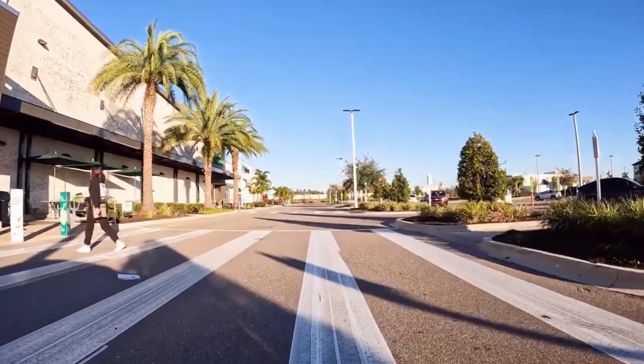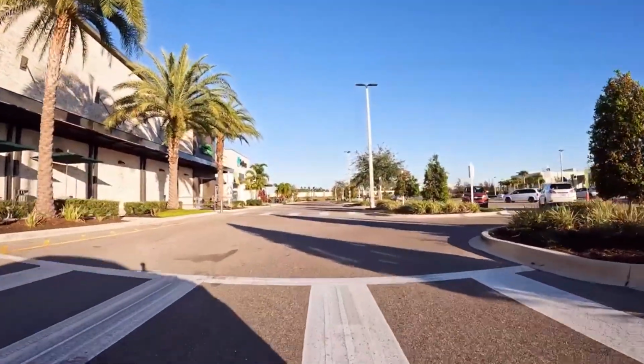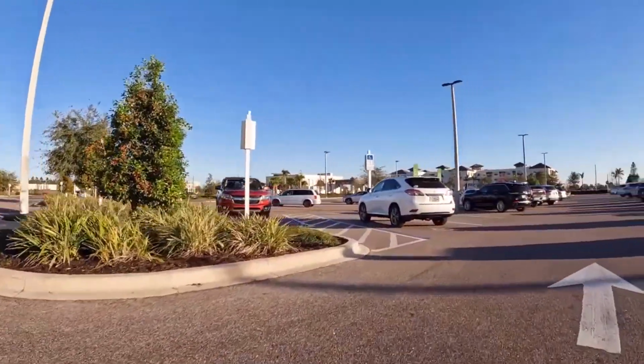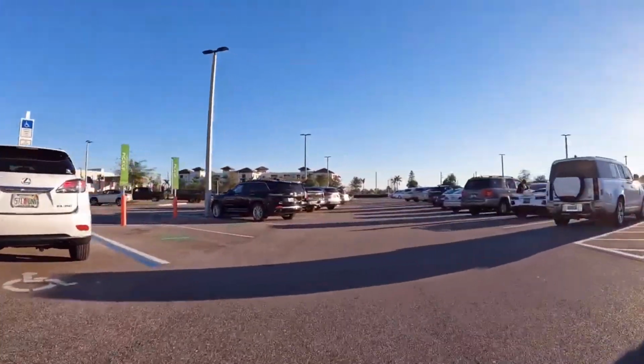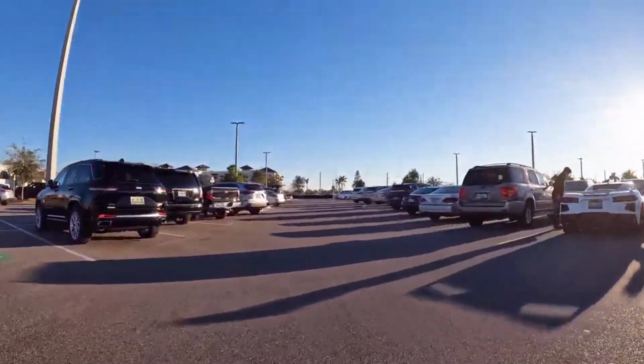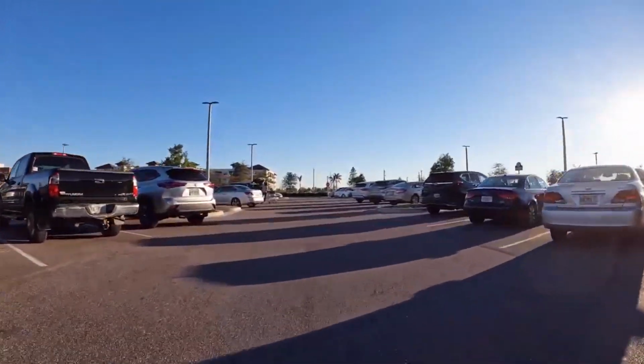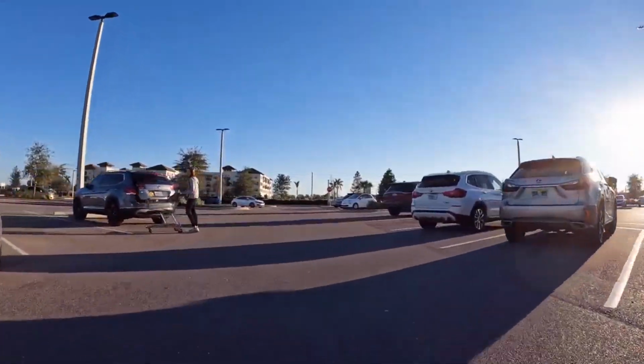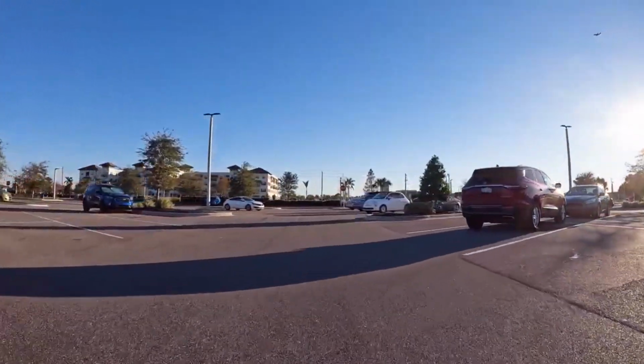The reason it's low on the list is because Lakewood Ranch really is missing one main thing: flavor. I mean, this place is bland. The restaurants are just right down the middle. They're throwing a lot of really bland restaurants. We have a lot of restaurants, but they're all bland. There's not a lot of real authentic food here.